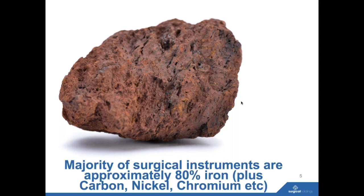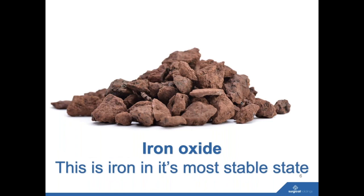And the reason I say that this is the hero with respect to surgical instruments is that iron extracted from iron ore makes up the majority of a surgical instrument, around 80% of a surgical instrument. And in addition to that, there are of course other elements such as carbon, nickel, and chromium that all obviously play a part in the design of the instrument. So this is iron oxide. This is our hero, if you like, in his most comfortable state. This is the most stable state of iron. So just bear that in mind as we go through, and you'll pick up on why this is important.